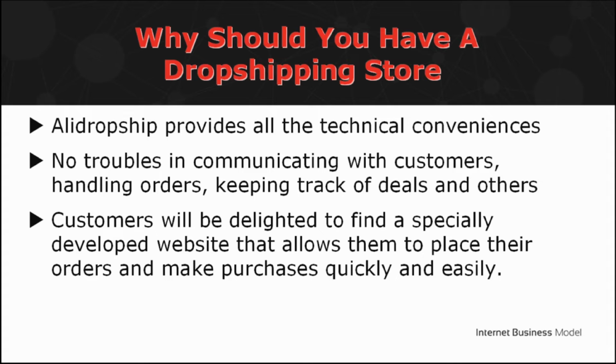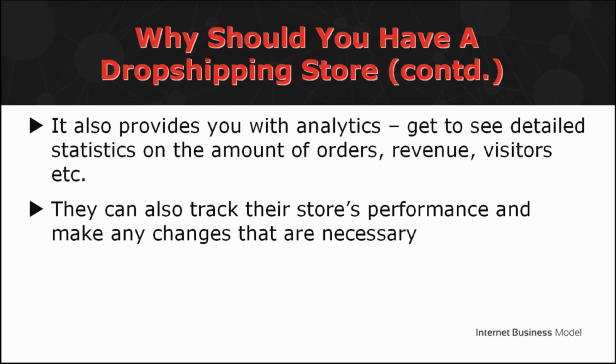AliDrop provides all the technical conveniences. You won't be having troubles communicating with customers, handling orders, keeping track of deals, and others. Customers will be delighted to find a specially developed website that allows them to place their orders and make purchases quickly and easily. Plus, the web store provides analytics to shop owners. You get to see detailed statistics on the amount of orders, revenues, visitors, etc. They can also track your store's performance and make any changes that are necessary.